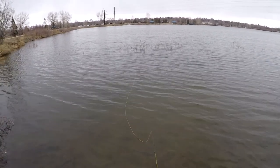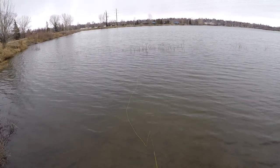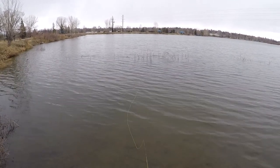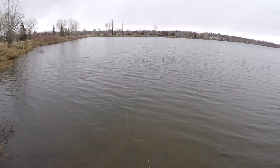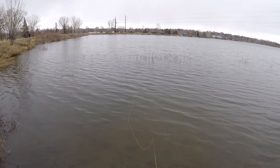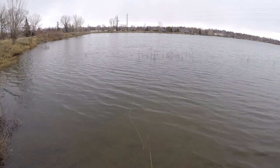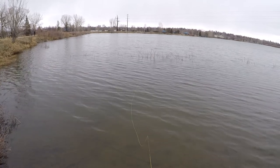Normally I prefer to strip in this leech, but today the slower presentation seems to be ideal with this cold front coming in. So I just put an indicator on and I'm slowly twitching it back. These leeches are small enough, size 14. If I had some dry flies with me, I could use it as a dropper under a dry fly.